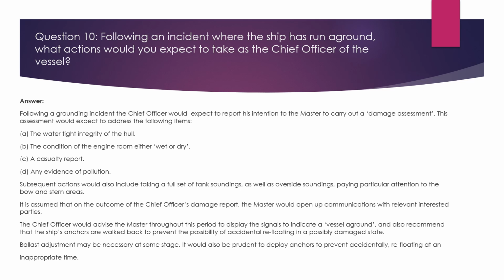The chief officer would advise the master throughout this period to display the signals to indicate a vessel aground, and also recommend that the ship's anchors are walked back to prevent the possibility of accidental refloating in a possibly damaged state. So vessel aground lights or a vessel aground day signal should also be displayed. Ballast adjustments may be necessary at some stage to engage in the refloating of the vessel. So it is prudent to deploy anchors to prevent accidental refloating at an inappropriate time.